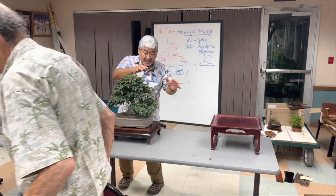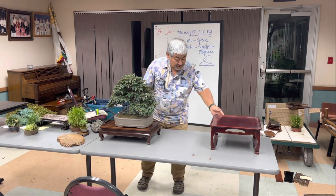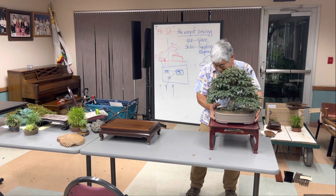The first branch is on this side. The tree itself has this kind of movement. Okay. Is that too small a stand? Or what do you think? Try the next one. This is a Korean serving tray, you know. Oh, that's pretty good.